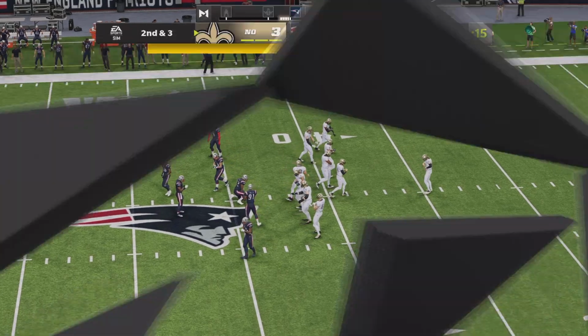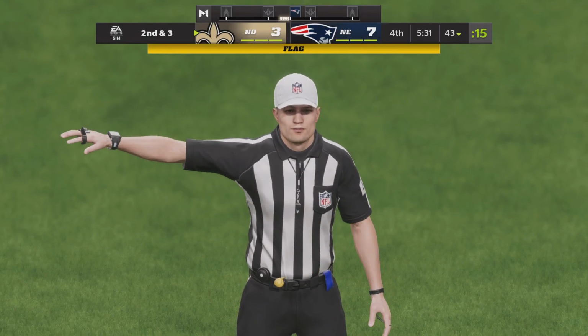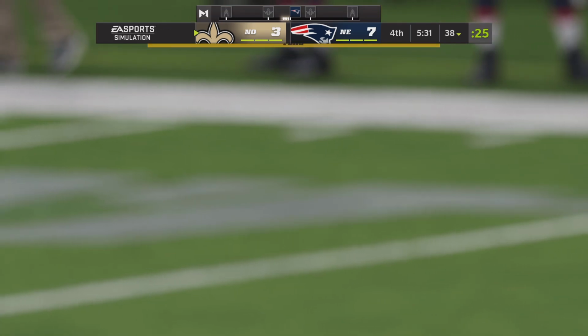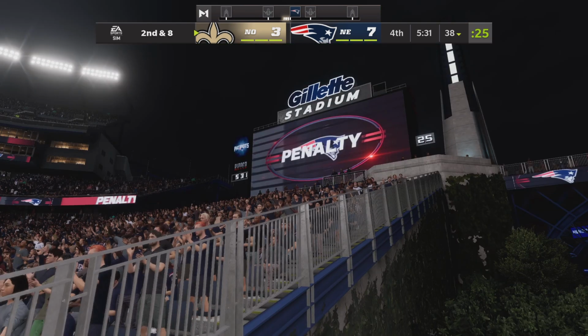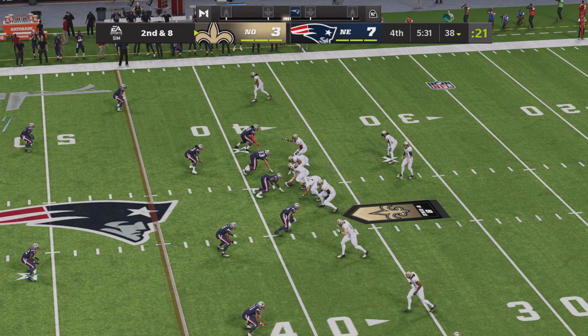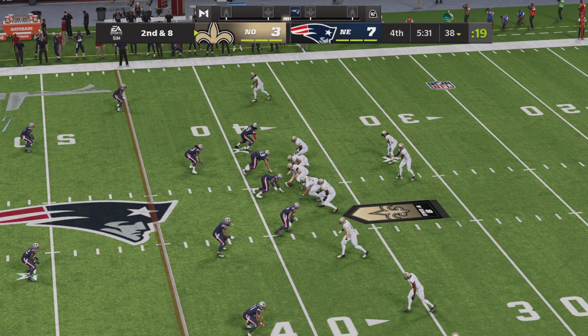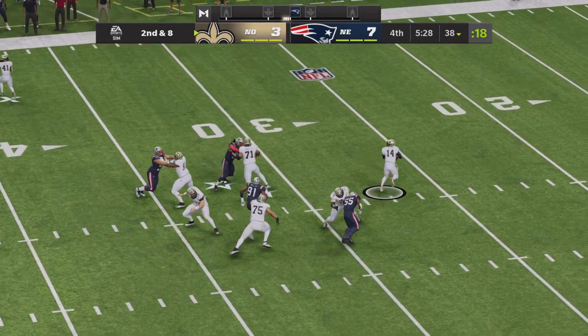Now flags will come in, and I think this is against the Saints up front. That one on the guard, Cesar Ruiz. They were looking good on 2nd down, but now they're backed up 5 yards by the false start, and it's 2nd and 8. To throw here, Dalton.